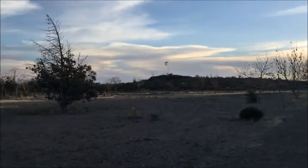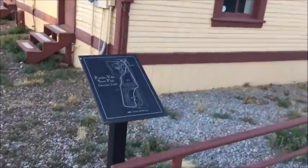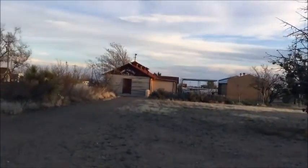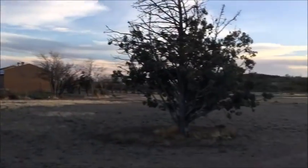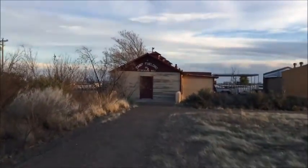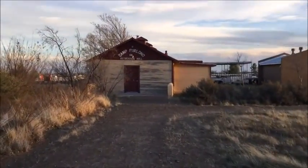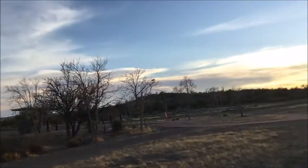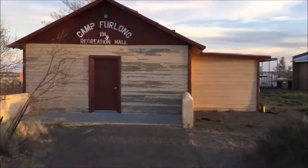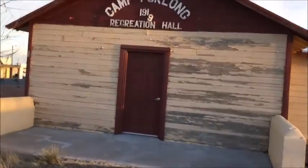Looks like an old tank over there. Camp Furlong Recreation Hall. Oh, okay. We got an exercise trail. Looks like they might have displays inside that building. I'll start going this way first and then wrap around. Camp Furlong, 1919. I kind of believe it's the authentic one from 1919. And this, no way, this can't be the hill. They're saying that's that tiny hill. I guess you don't need to be too high up to watch over a raid. That's where Pancho hung out.